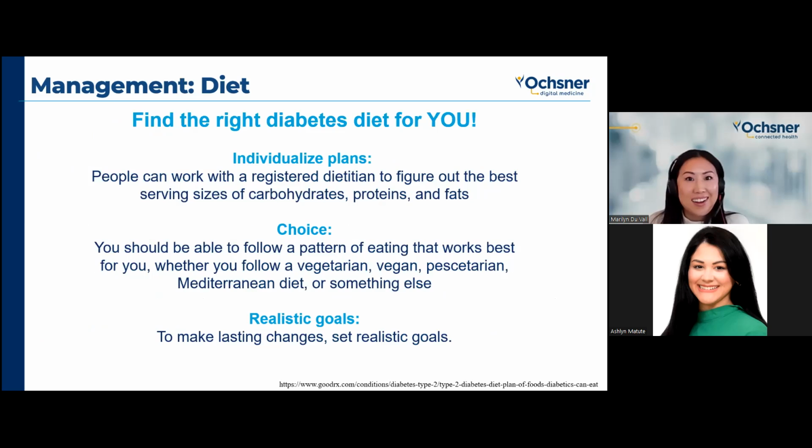If you take away nothing from today's chat about diet, I want you to find the right diabetes diet for you. And that's going to look different from person A to person B. So it's really important to individualize your plan. There's no one size fits all approach when it comes to figuring out what a diabetes diet can look like. People can work with a registered dietitian to figure out the best serving sizes of carbohydrates, proteins, and fats that they need.